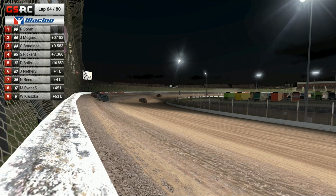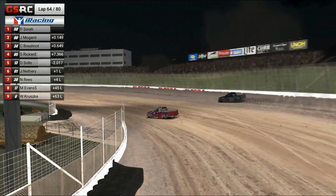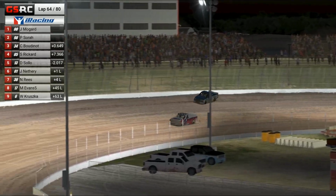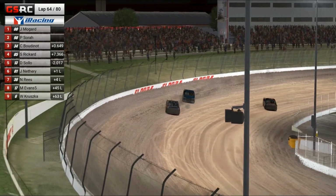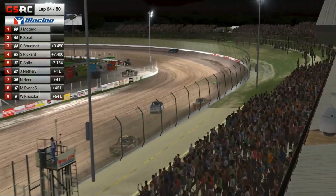Mogart has found second life, moving up on the cushion just a little bit more. Peeking to the bottom end of that quarter panel. Slide job into turn number 3. Slides up, not all the way to the wall, finding a little bit of grip on corner exit. New leader is Jared Mogart.